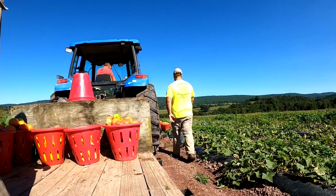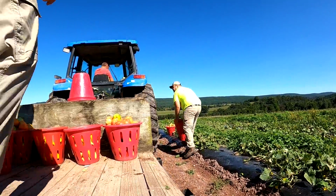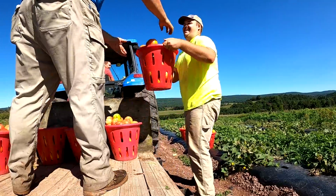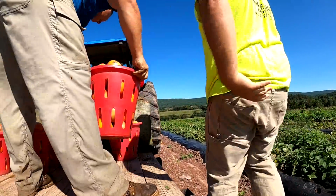I think you should do a regular sized pumpkin for Callie and then have like you and a giant pumpkin. Me? Yeah. Callie and a little pumpkin, me and a giant pumpkin. I like it.